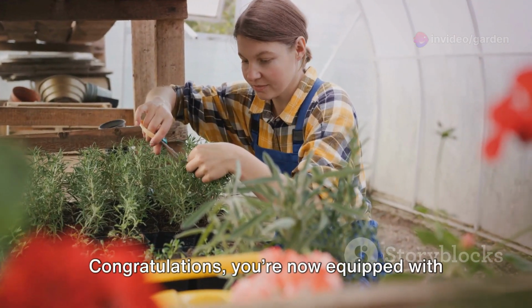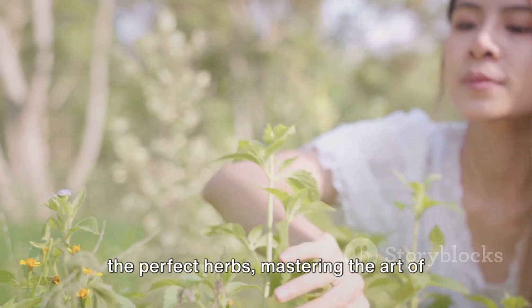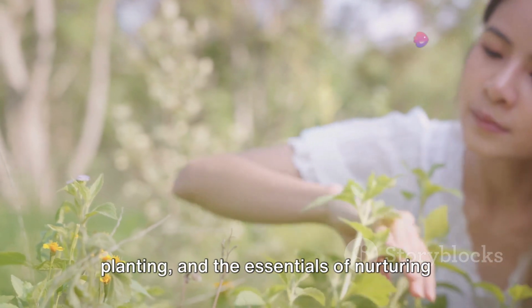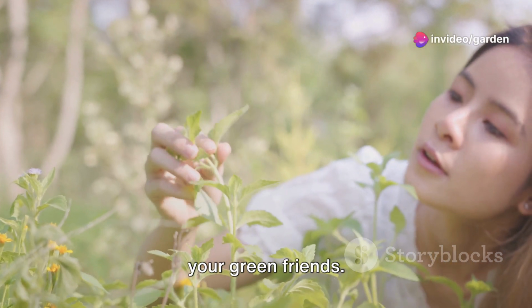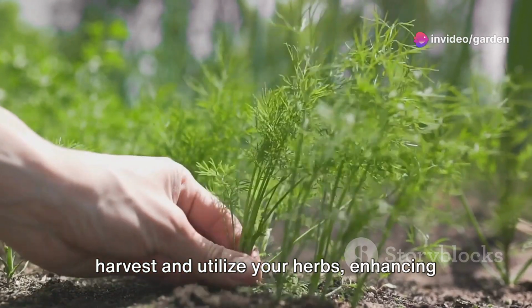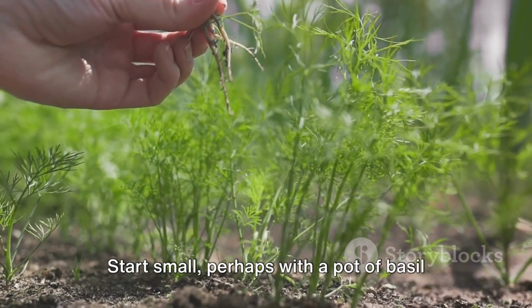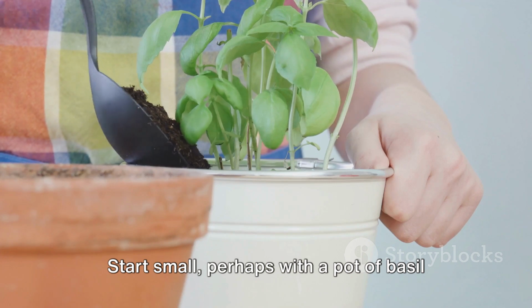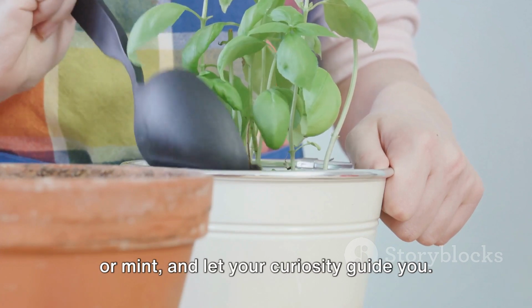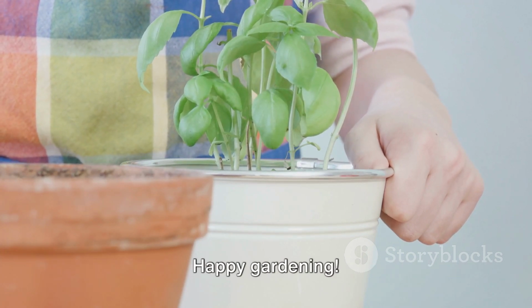Congratulations, you're now equipped with the knowledge to start your own herb garden. We've journeyed through selecting the perfect herbs, mastering the art of planting, and the essentials of nurturing your green friends. We also explored the delightful ways to harvest and utilize your herbs, enhancing everything from your meals to your health. Start small, perhaps with a pot of basil or mint, and let your curiosity guide you. Remember, every great gardener was once a beginner. Happy gardening!